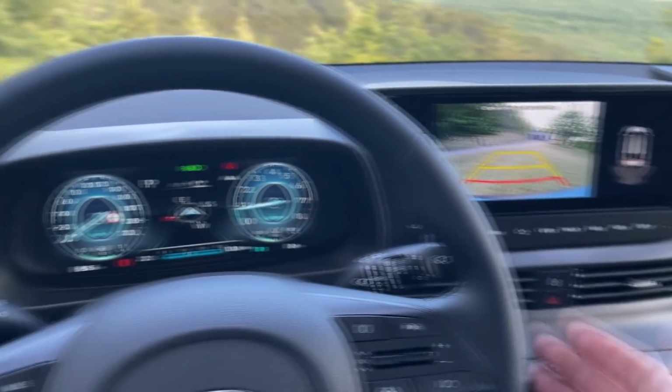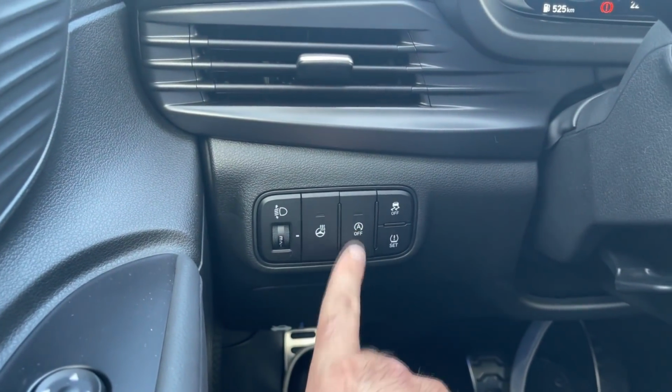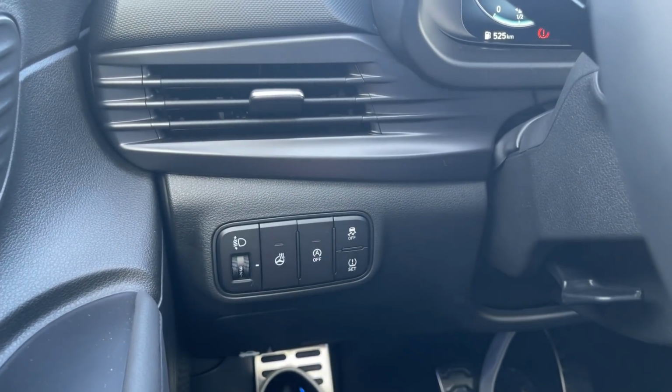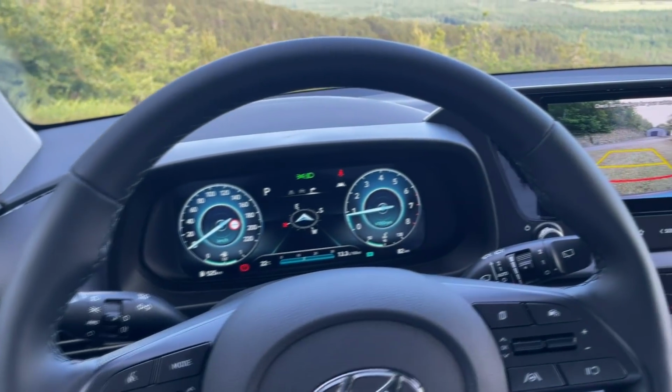But now, since we covered all the elements here, actually this is what I need to show you as well. This is where you would turn off the start-stop system and the traction control and set the tire pressure, the sensors, of course.